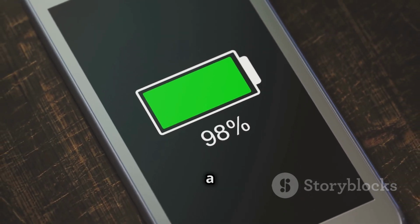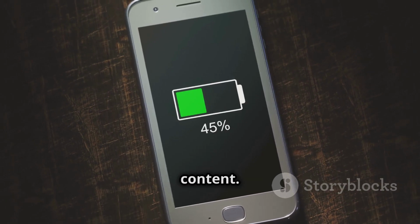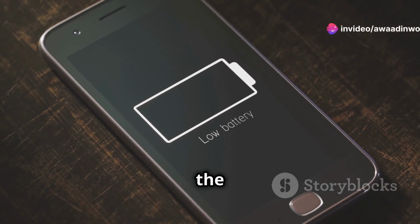Both phones should get you through a full day of moderate use, whether you're working, browsing, or enjoying multimedia content. But if you're a heavy user, you might need to reach for the charger before the day ends.